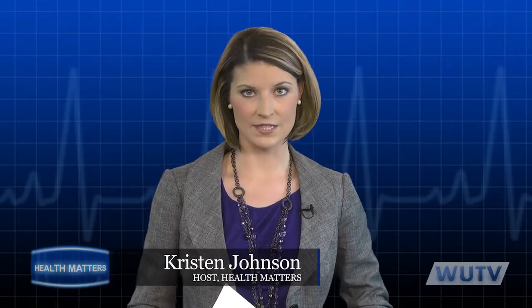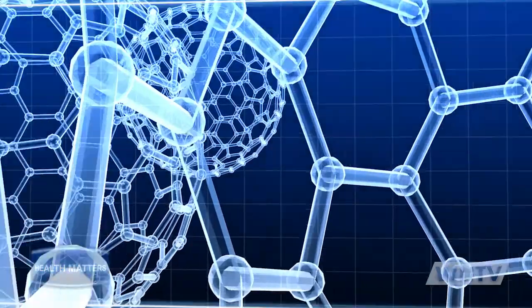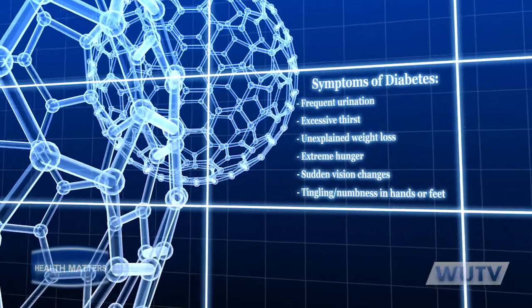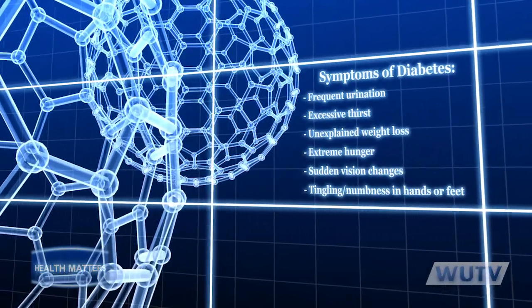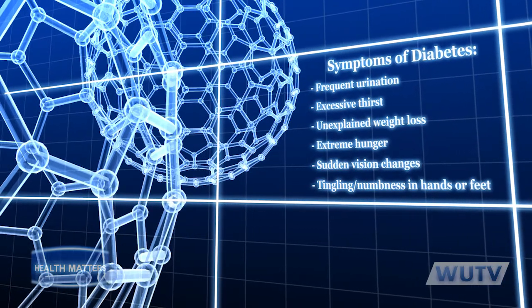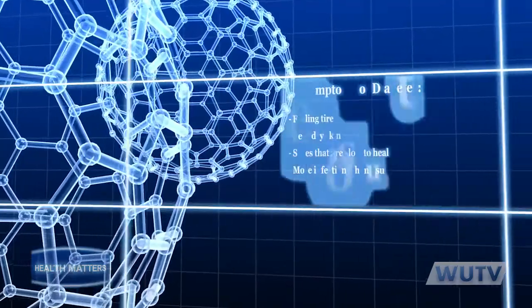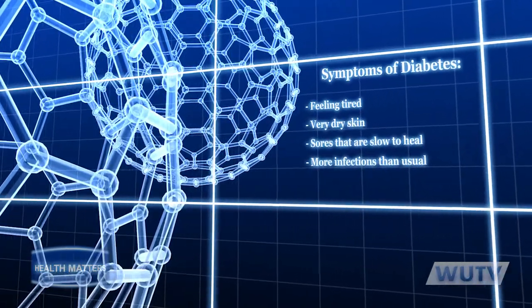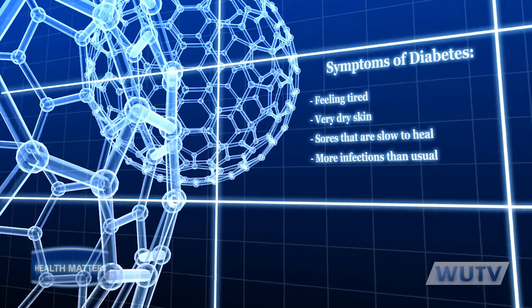Diabetes is the seventh leading cause of death in the United States and can lead to serious health problems: nerve damage, heart disease, blindness, and kidney failure, as well as lower extremity amputations. Symptoms of diabetes may include frequent urination, excessive thirst, unexpected weight loss, extreme hunger, sudden vision changes, tingling or numbness in the hands or feet, feeling tired much of the time, very dry skin, sores that are slow to heal, and infections more often than usual.